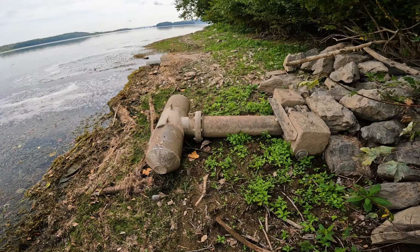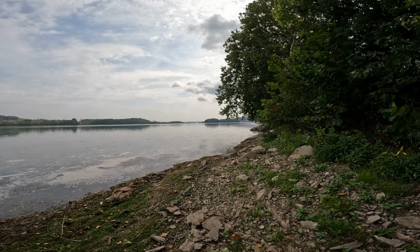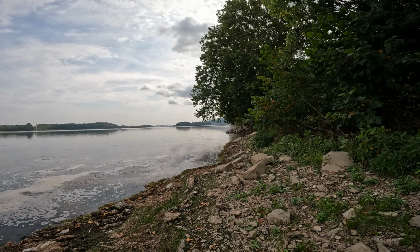Is that some kind of pump, or is some kind of discharge? And there's some discharge there. I don't know what that is. The water looks clear. Could be stormwater or gray water, treated effluent.